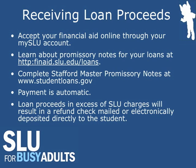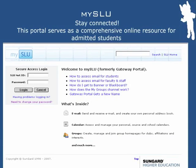Specifically for students borrowing from the Stafford Loan Program, you may need to complete what's called the Master Promissory Note, or MPN. This loan is funded directly from the federal government, and you would complete this Master Promissory Note at www.studentloans.gov. Payment is automatic and something that will happen 10 days prior to the start of the class. If you're borrowing beyond your charges at the university, you may be eligible to receive a refund. This refund would be issued to you either electronically or mailed directly to the address that you tell us to.